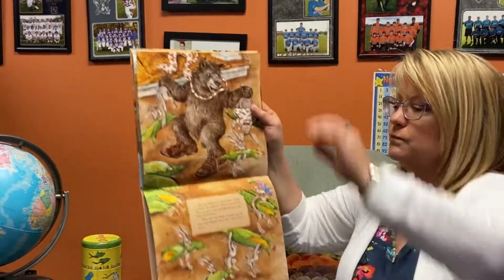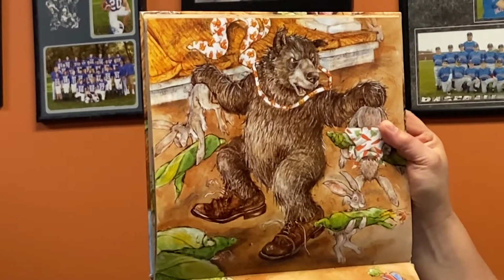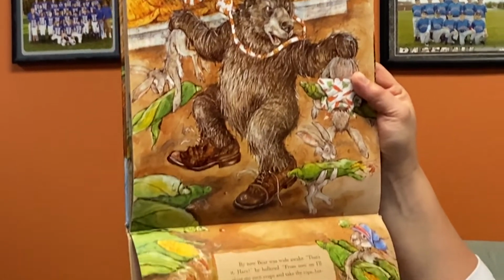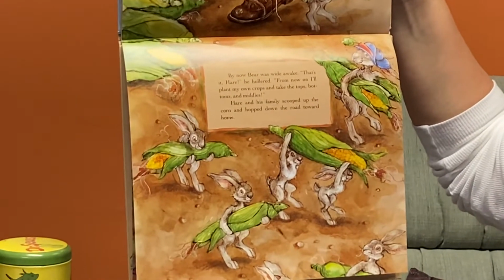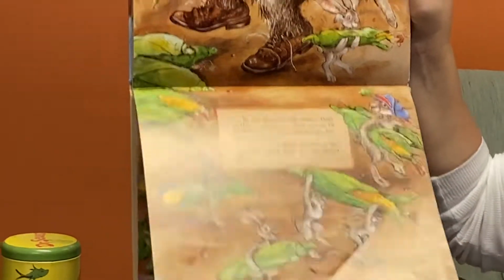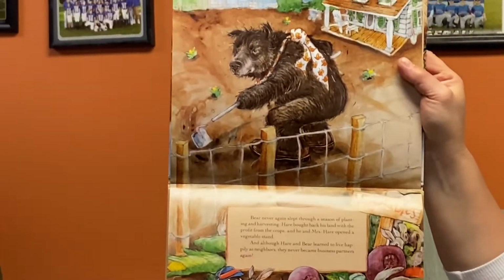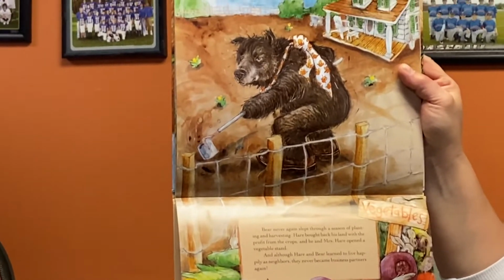Oh, no. By now, Bear was wide awake. "That's it, Hare," he hollered. "From now on, I'll plant my own crops, and I'll take the tops, bottoms, and the middles." Hare and his family scooped up the corn and hopped down the road toward home. Fast, fast, fast. So now Bear's going to plant his own. Oh, look at Bear working. Bear never again slept through a season of planting and harvesting.